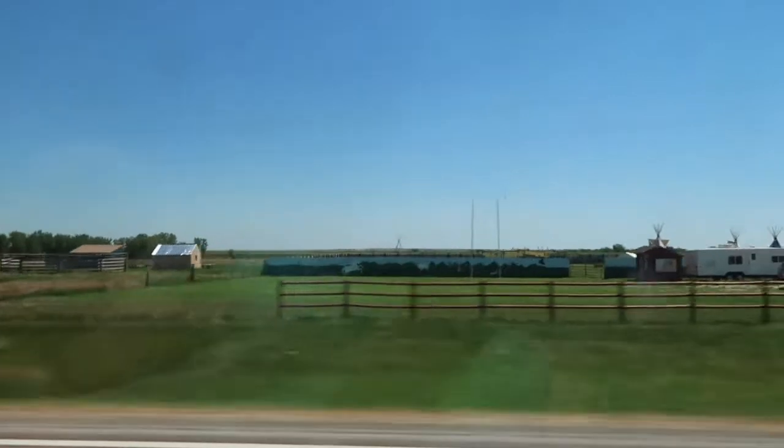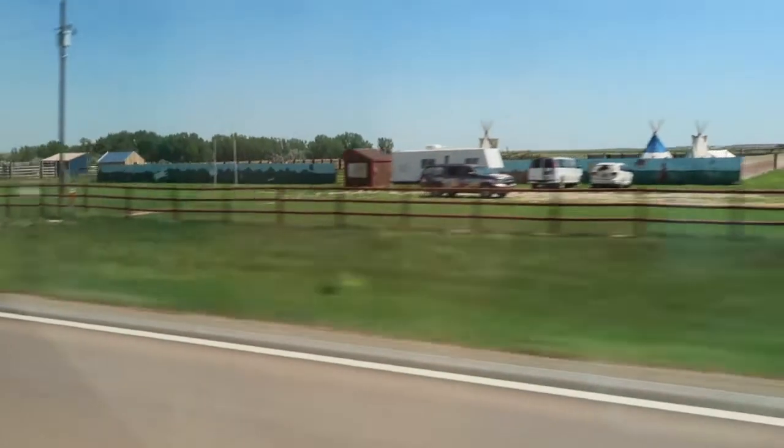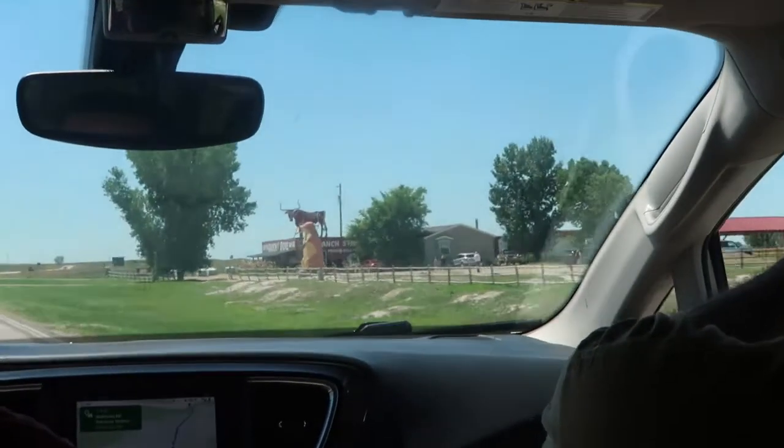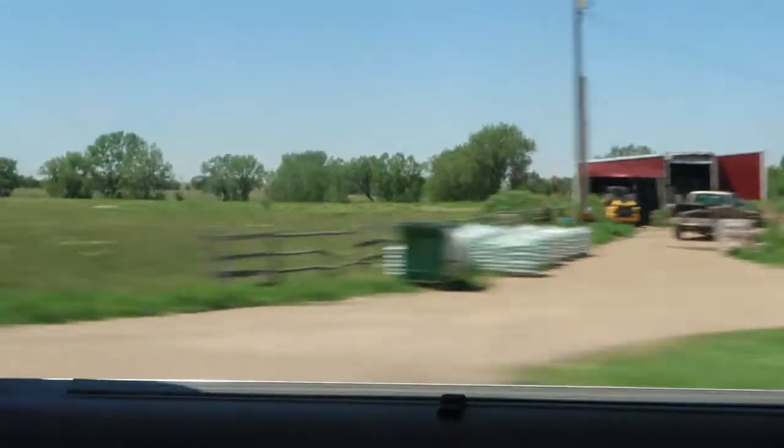Lakota Living History Village. No, it didn't say largest prairie dog, but oh, I see what you're saying. Feed the prairie dogs. No. I don't think it's real. Not that one, John. That wasn't real.